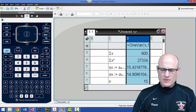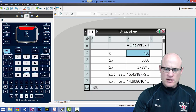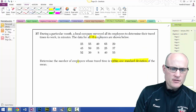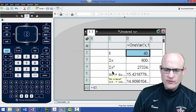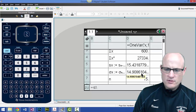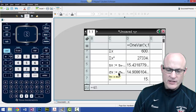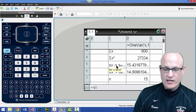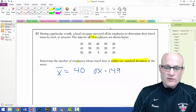Oops, missed my X bar. X bar is 40. So my X bar, which is the average time, is 40. For my standard deviation, you want the sample, this 14.9 right here. If you pick the wrong one, you're going to be at 15, and you're going to be slightly off. 15 is not the right answer. That's the sample. This is the population. We only have one population; we did all of its employees, not a sample.